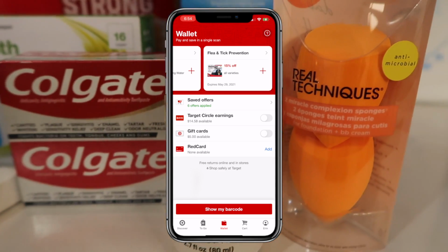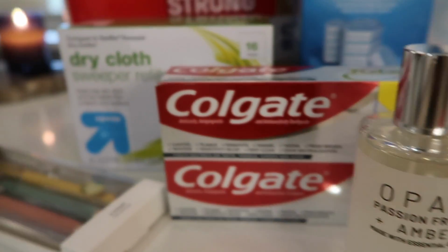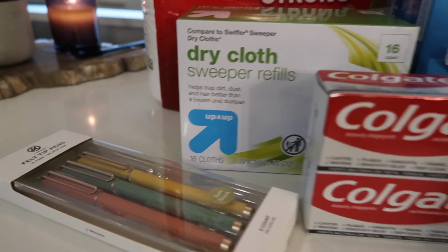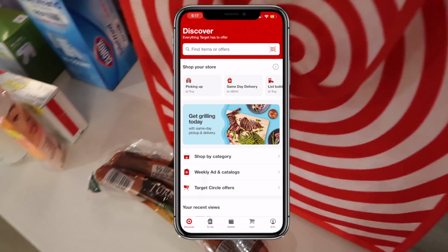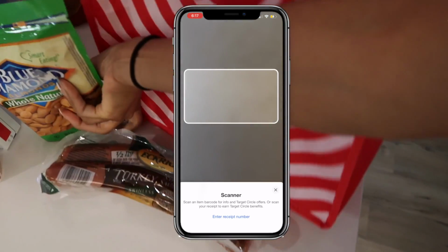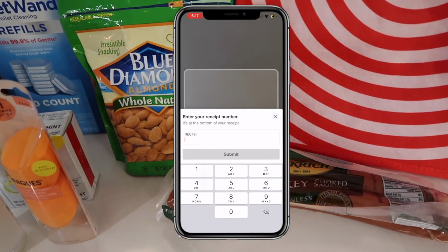Just scan your wallet barcode at checkout to redeem your saved offers and earn your 1% in Target Circle earnings if it's a non-red card purchase. If you forgot your phone or forgot to scan your wallet barcode, you can still get your 1% in Target Circle earnings by scanning your receipt if it's a non-red card purchase.